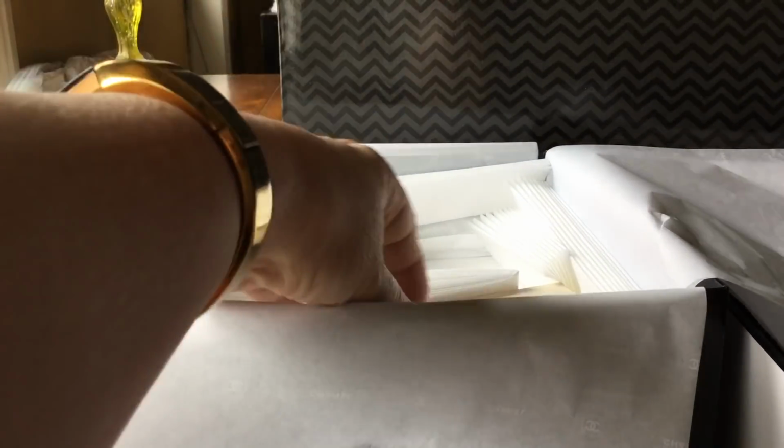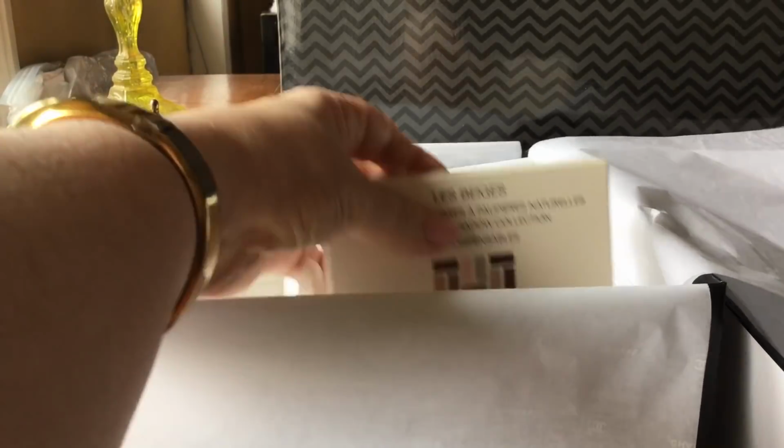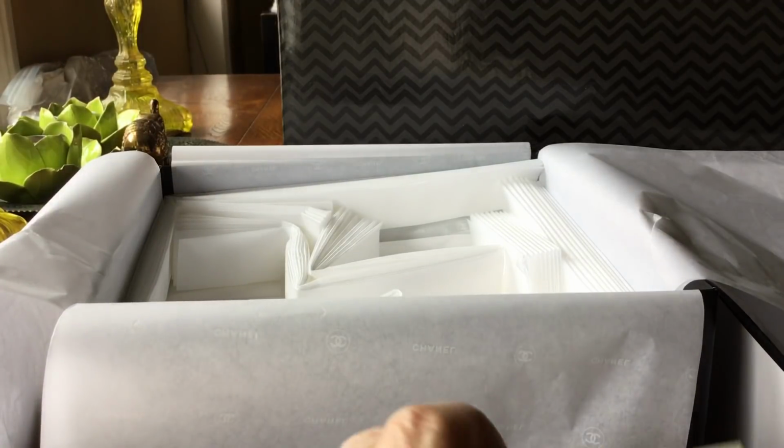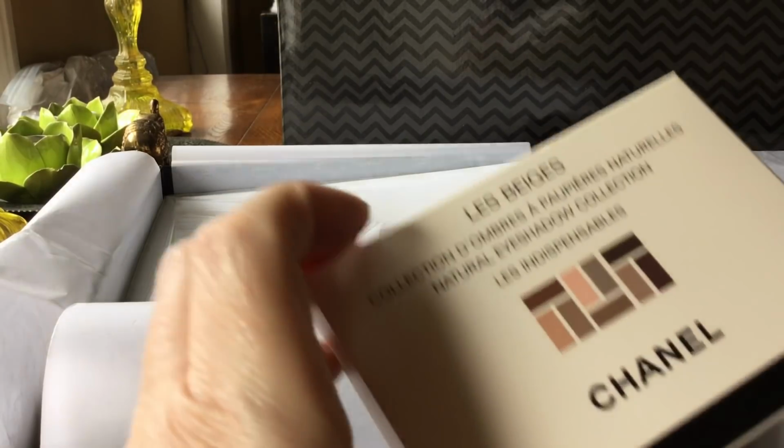I was tempted by the lip balm because I like their lip balms. I've got a pink one, which I wear quite a lot. Doesn't add a lot of colour, just adds a bit of definition, really moisturising. They've come out with a kind of deeper berry shade.